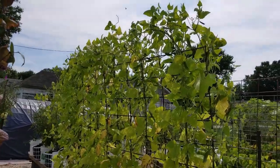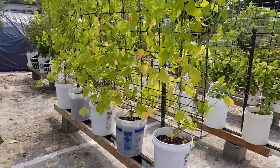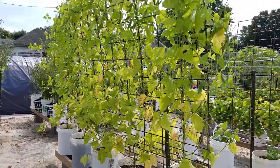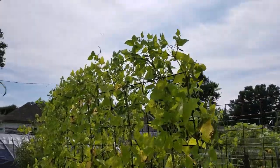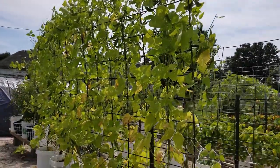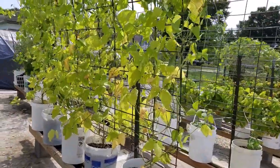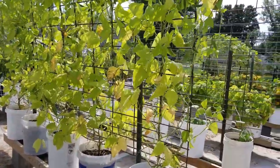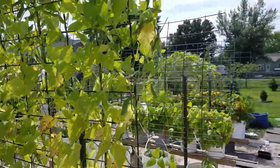Alrighty, here are my lima beans, and you can see the pollinators are still buzzing around these lima beans. The leaves are starting to lighten up. The pods are filling up, and I haven't picked any yet. I don't know if you heard that bee go by. I heard him. We love our pollinators. Yeah, I haven't picked any yet.